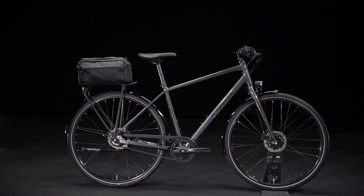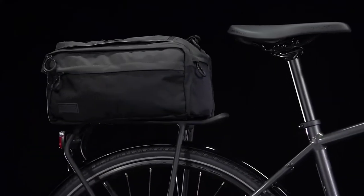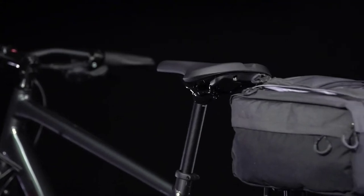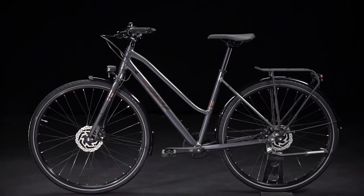District, the stylish bike that's perfect for everyday cruises, errands, and the daily commute. District is a true city bike built with high quality, low maintenance parts, and all the features you need to go by bike, so you can focus on what really matters, enjoying the ride.